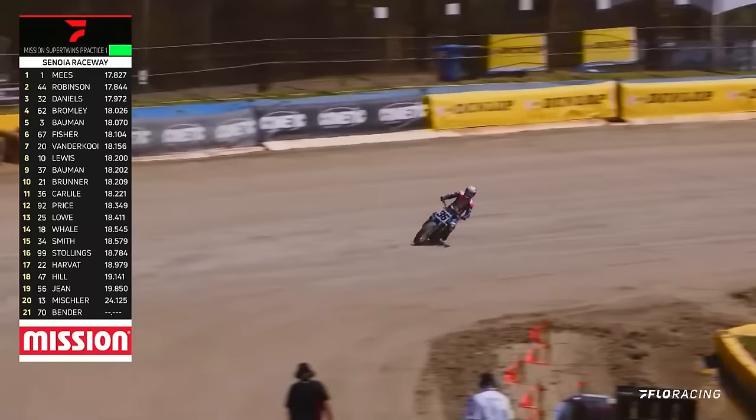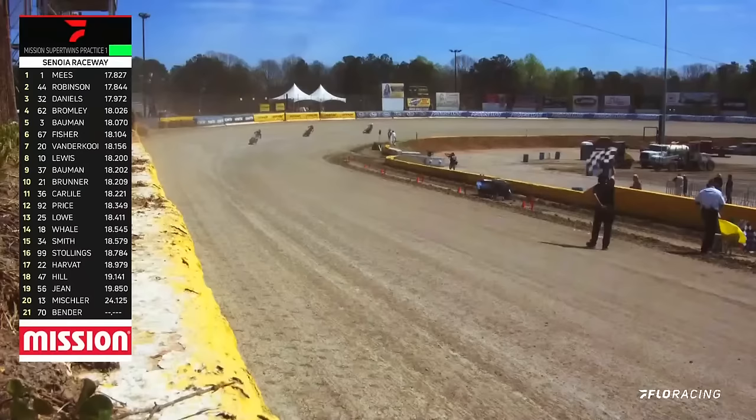There's the checkers for that session. Checker flag coming out right here.